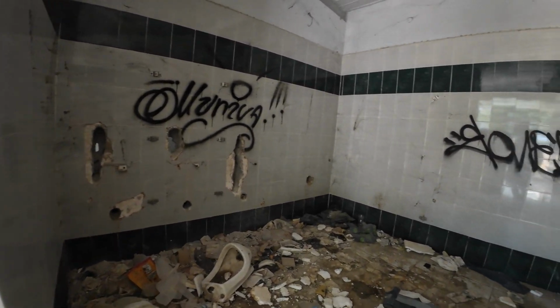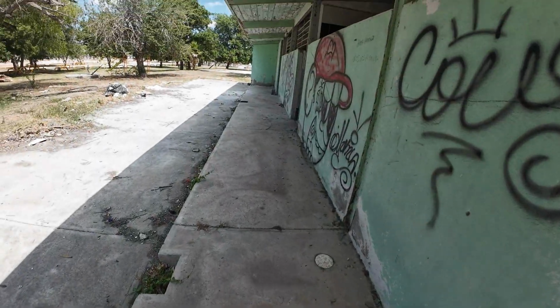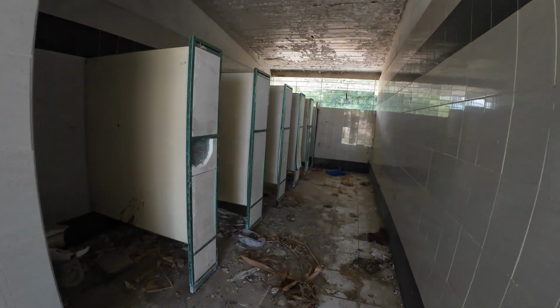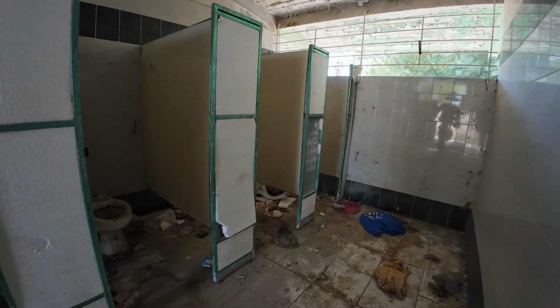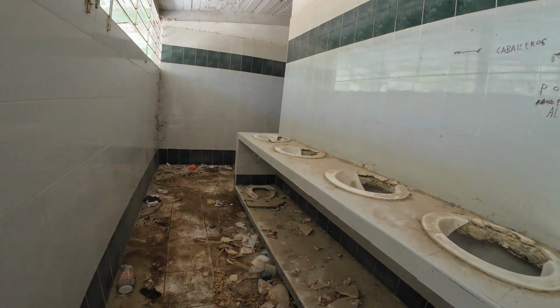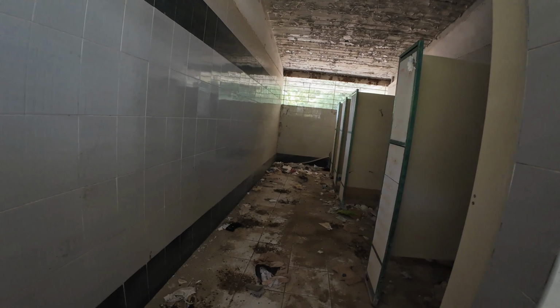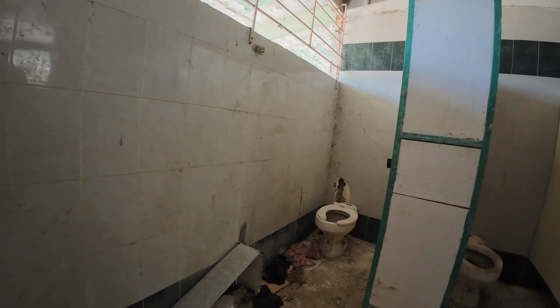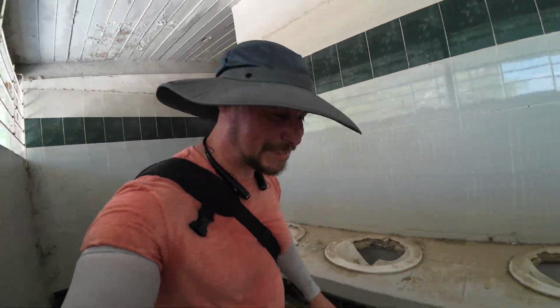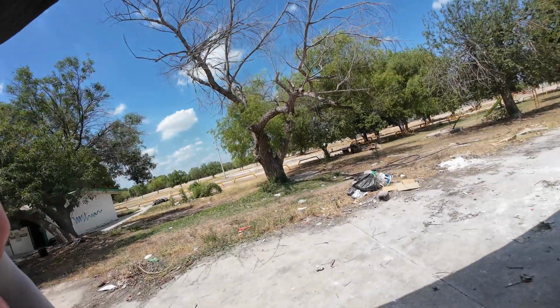Set of restrooms. Everything's been destroyed. Oh, look at that. It's not super common in Mexico to see used needles. Yeah, this is stinky. Look at back here. I'm a glutton for punishment, aren't I? The smell is overpowering.